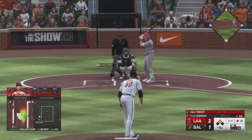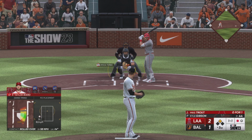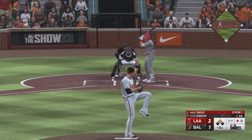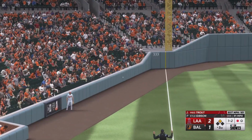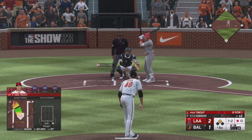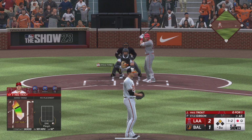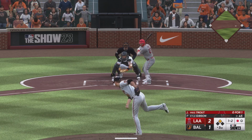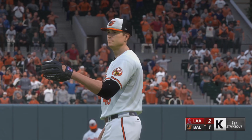Now Trout gets a chance to hit. The 1-1. Line to left, and it goes just foul. At 30 years old, Mike Trout, 1,000 runs, 300 homers, 200 stolen bases. The only other players in Major League history with those numbers at that age, A-Rod and Willie Mays.